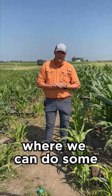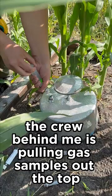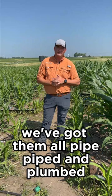You see the cones in the soil, those PVC pipes, that's creating a chamber where the crew behind me is pulling gas samples out the top, and we're measuring nitrous oxide emissions, which is a very potent greenhouse gas. And so we've got different nitrogen fertilizer rates out here that can affect that, as well as our proven 40 microbes. Also coming out the bottom of these boxes, we've got them all piped and plumbed where we can measure how much water is going through them and how much nitrate's in that water as well.